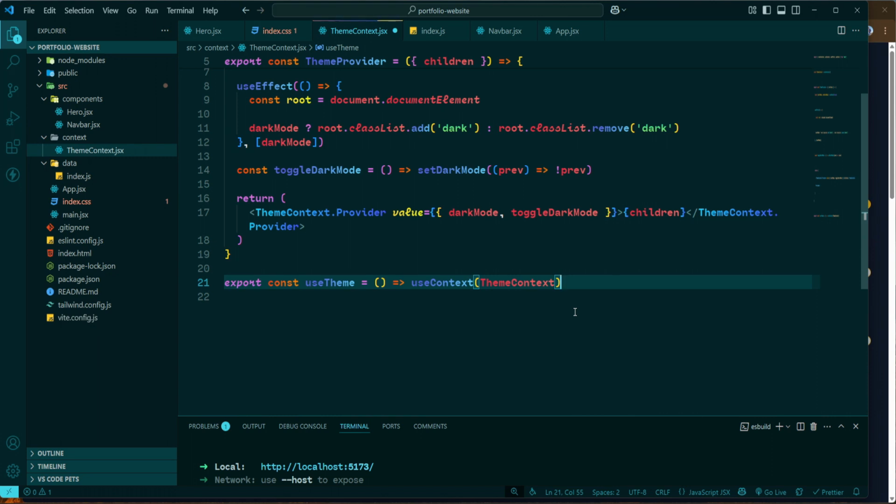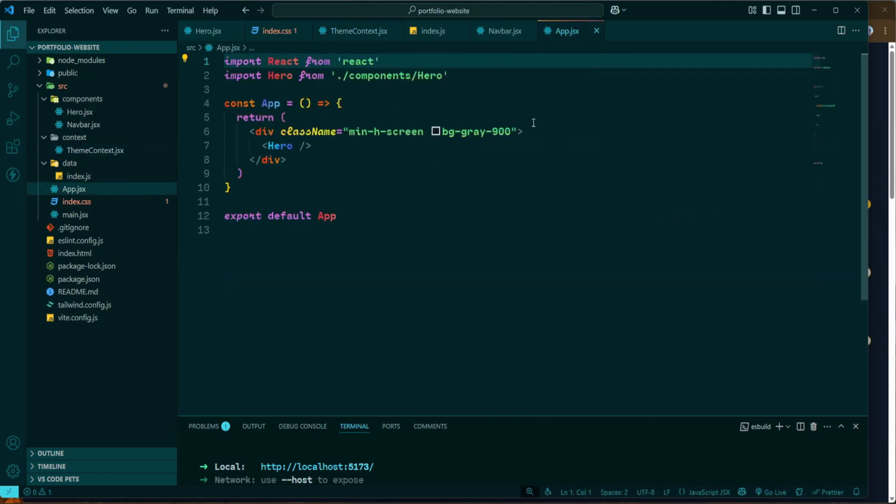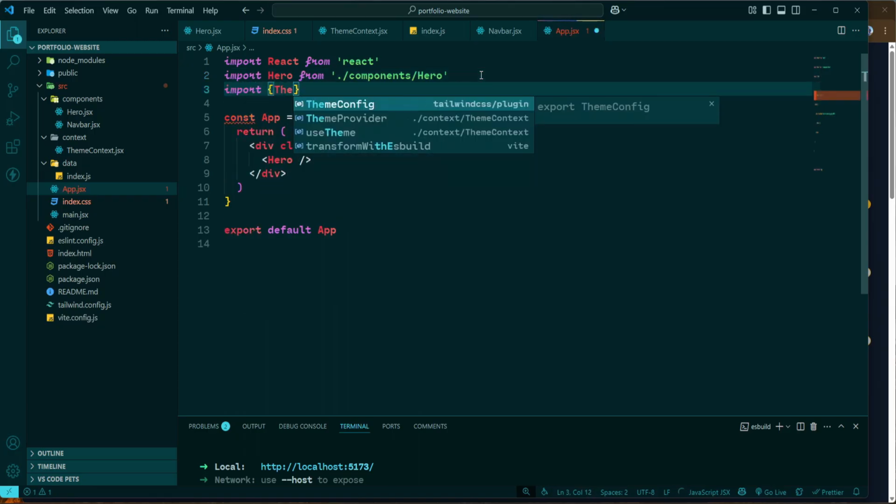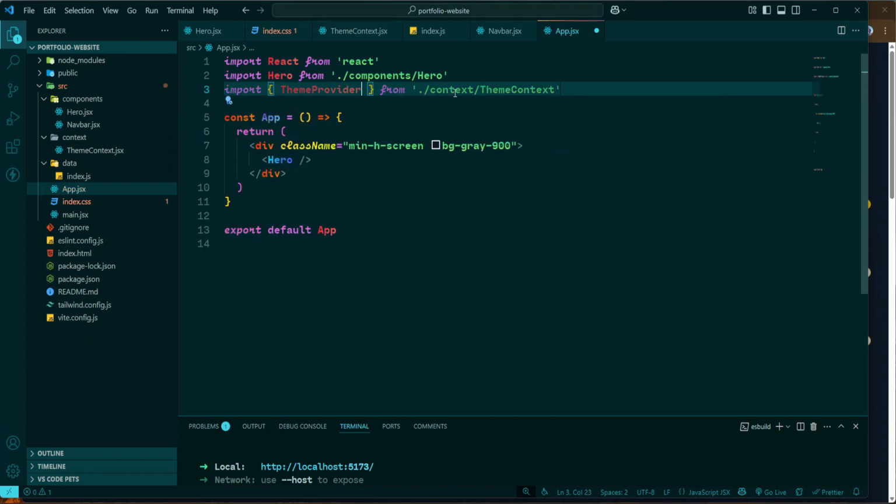First, we need to import ThemeProvider inside the App.jsx file to make the theme state available throughout the entire application. So let's save this file and go to the App.jsx file. Here we need to import ThemeProvider from context/ThemeContext. Again, ThemeProvider wraps the entire application, ensuring that every component inside it has access to the dark mode state and toggle function.